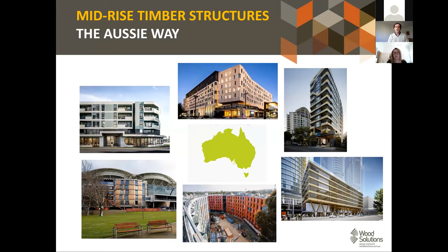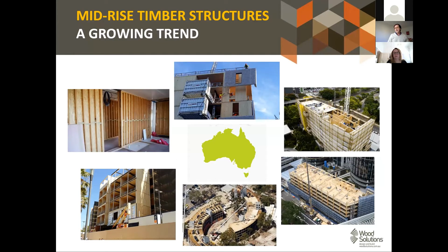They are referring to different types of building: offices, residential, student accommodation, hotels. But they have things in common. They are designed in the Aussie way, without needing just to follow the examples from Europe and Australia. Now we are mature in our market, and this is becoming a growing trend. It still is a niche market, but it is a growing niche.